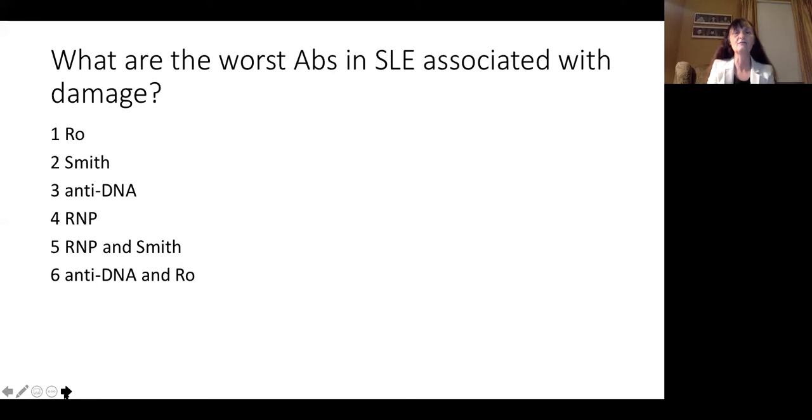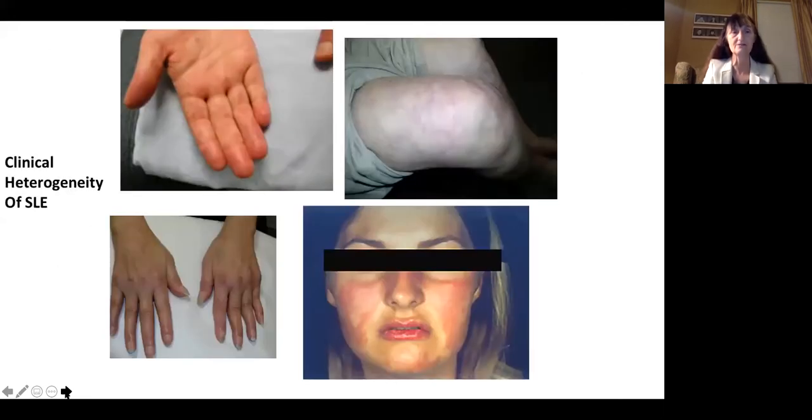And when you think of lupus, you want to think of who would do poorly. Is it people with positive anti-Rho antibodies, or SSA, with Smith, with anti-double-stranded DNA, RNP, both RNP and Smith, or anti-DNA and Rho? And if you're thinking about the answer, we'll see if you got it right, that the worst outcomes in those getting damage from SLE are RNP and Smith positive together. And not everyone thinks of that, but that's been true in many studies.